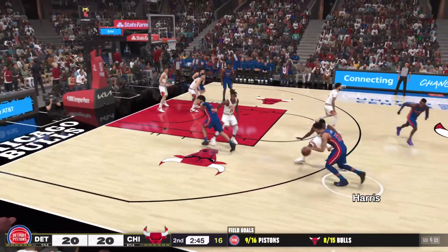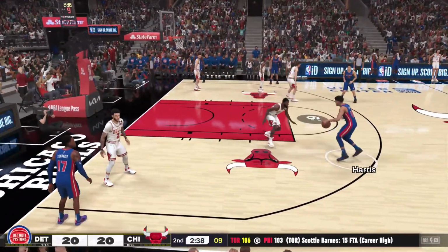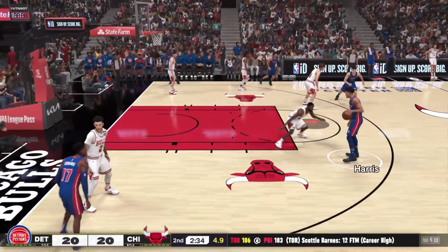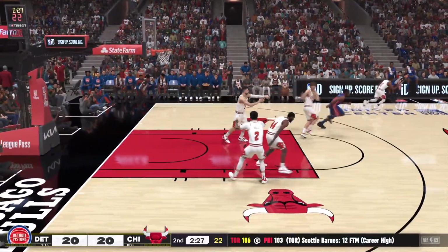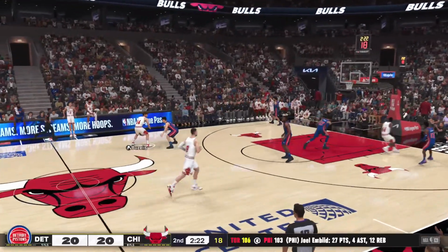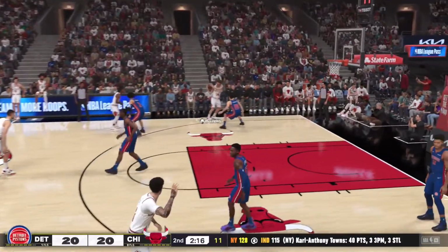Bounce pass, Schroeder. Harris against Williams. Shot clock at 6. Harris passes to Fontecchio. Fires away from way outside. Detroit, no good that time either. And here are the Bulls now. They're on a 12-4 run right now. Pass the ball. Now here's Dosunmu.